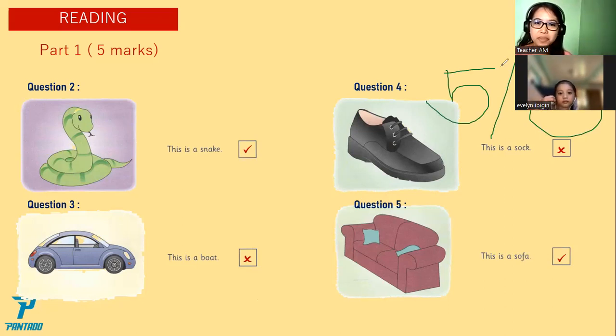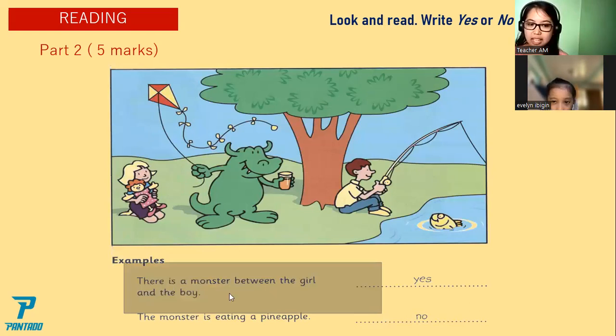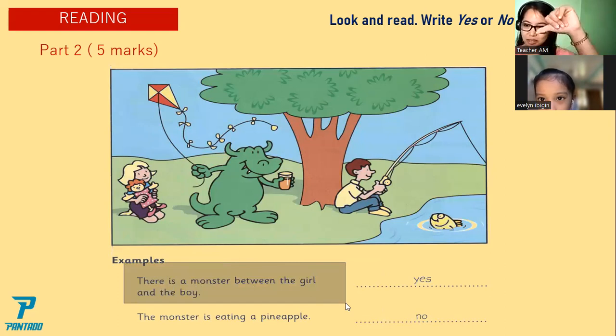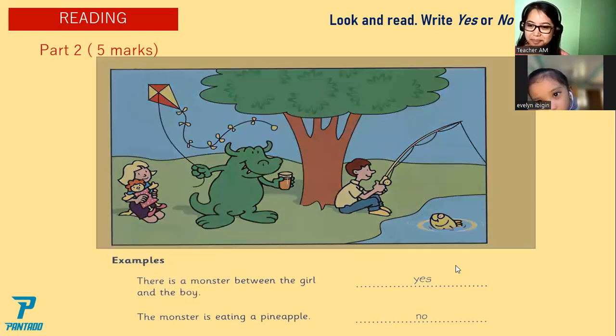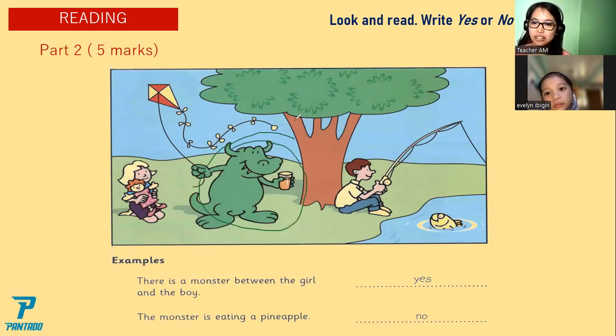Okay, so now, are you ready with part two? Yeah. Great. So here it is. Look at the picture and read the sentences. If the sentence is correct, you say yes. If it's not correct, you say no. Okay? Great. So here it is. There are two examples. Look at this one. Let's read. There is a monster between the girl and the boy. Is there a monster between the girl and the boy? Yes or no? Look at the picture. Yes. Yes, very good.